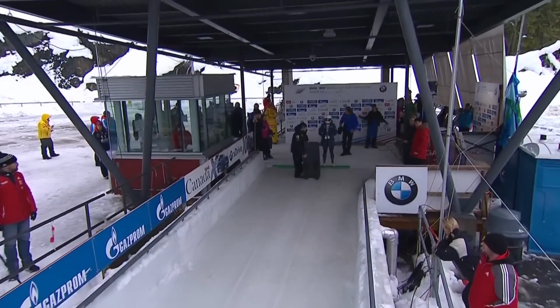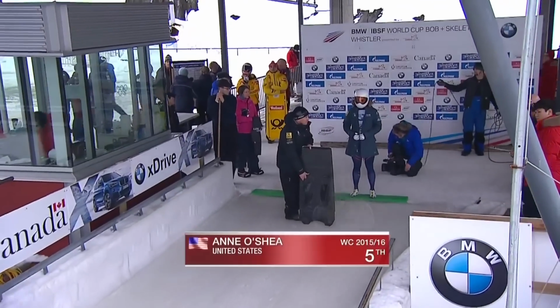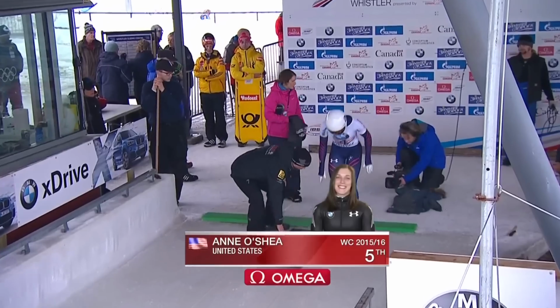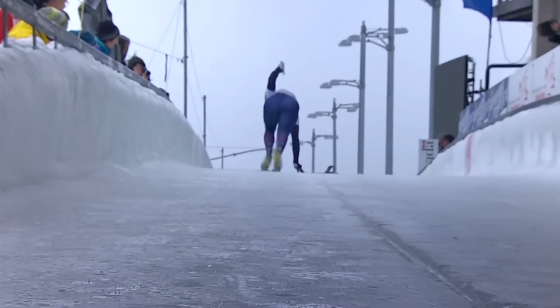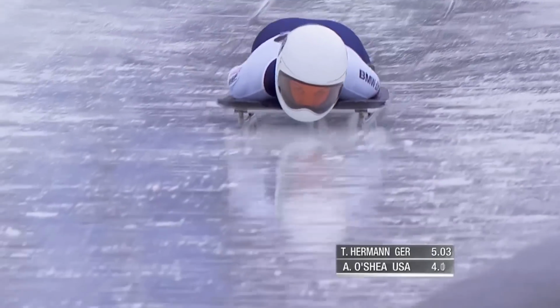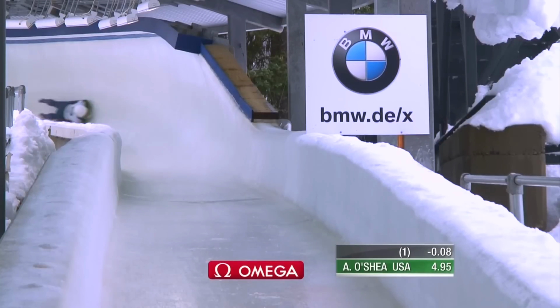This is Annie O'Shea from the USA, 28-year-old. She's had 4 races in her career here. 9th in the World Cup here in December 2012. She's one of just half a dozen athletes that were in that race that are still here. Well, she's had a breakout year. Gold medal in Lake Placid a couple weeks ago. Only her 2nd podium ever. Great starting athlete. She's always had that.